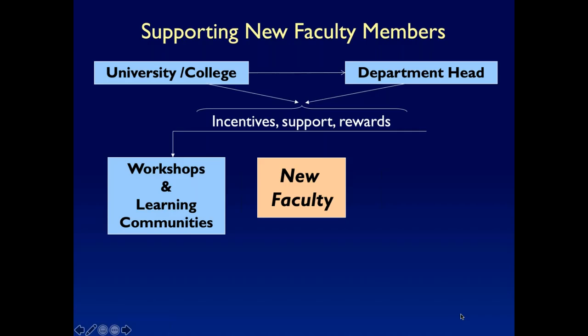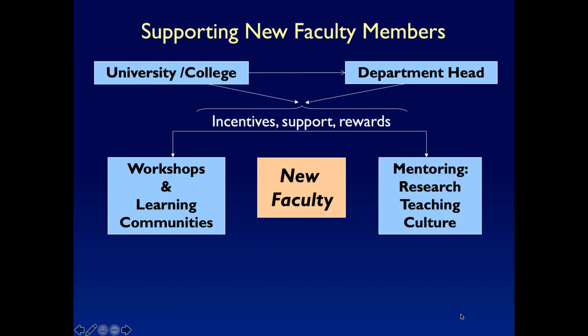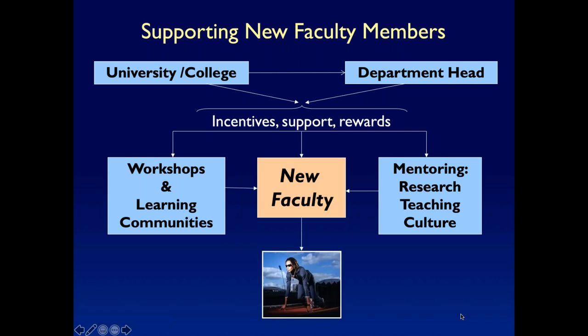One of them is in the form of workshops and learning communities for the new faculty members to help them get started in their careers. And we'll be talking momentarily about workshops, orientation workshops, to get them off to a good start. Incentives, support, and rewards can also come in the form of providing mentoring to new faculty members in both research and teaching, and integrating into the campus culture. And then finally, resources can come directly from the institution and the department to the new faculty. The net effect of these resources is that new faculty members turn into quick starters. And then we'll be providing details for each of those as we go through the next hour.